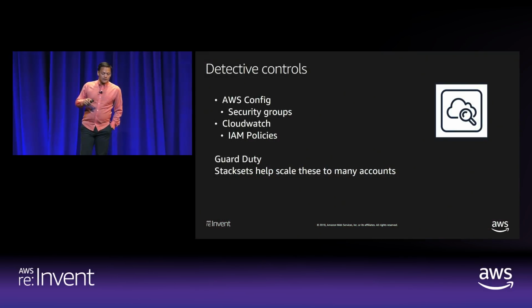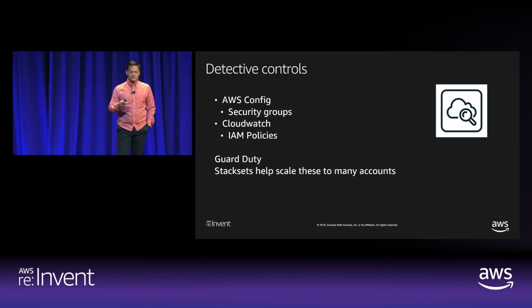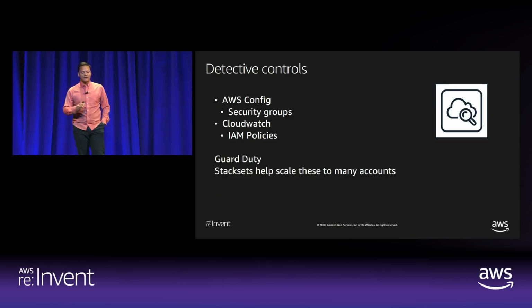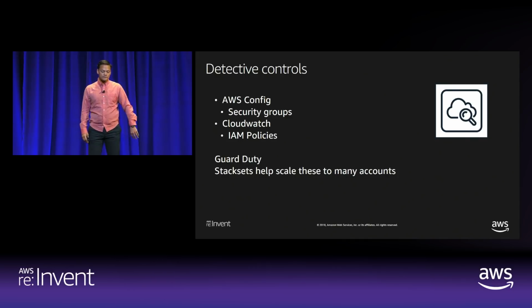Okay, so the other side of the governance coin, so to speak, is detective controls. We have a number of AWS Config rules set up, which we deploy to our dozens of accounts using stack sets. We also use stack sets to set up common IAM rules for federated login and consolidated CloudTrail. GuardDuty also provides many useful security alerts, often for things that we didn't think to look for.